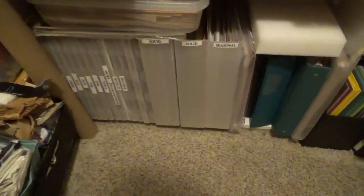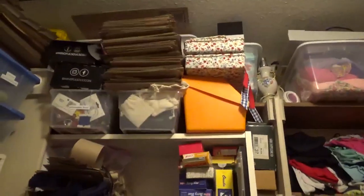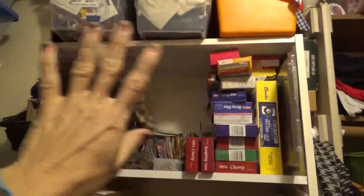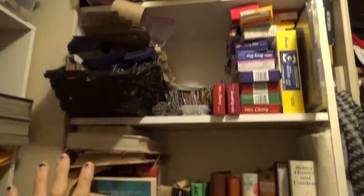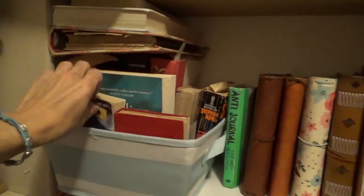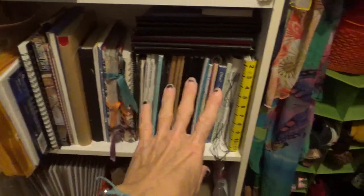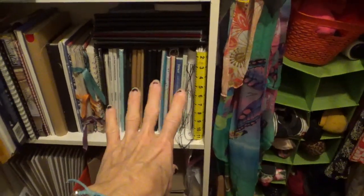Down at the bottom, I've got some scrapbook paper that's divided up by color. Smaller scrapbook paper, more magazines. Up here, more paper. Projects to work on. Books for found word, just to clip words from. Journals. Books that can be used for journaling.